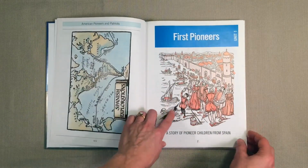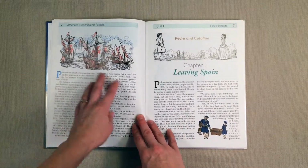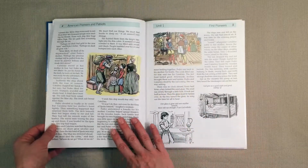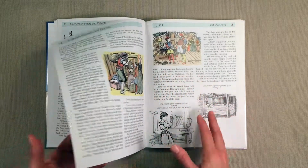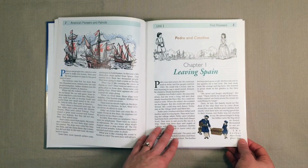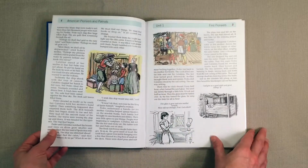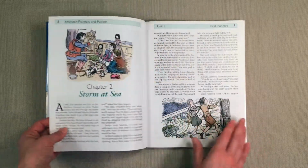And so you can see here's Unit 1, the first pioneers. And it's got a little introduction here, and then here's chapter 1. And as I show you, you'll see these are definitely very manageable size stories to do as a read aloud, even with younger kids. My preschool age children really enjoy listening to these stories as well. So here's chapter 1. It really is just not even a full 3 pages here.